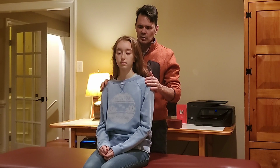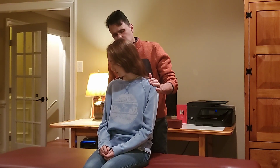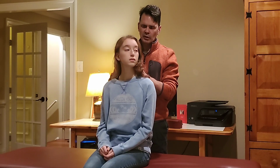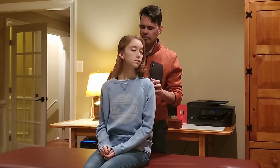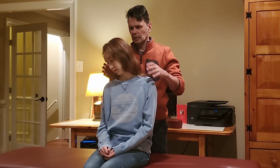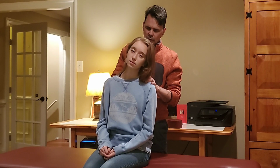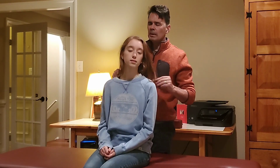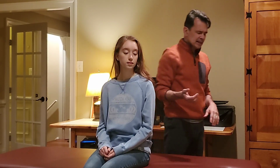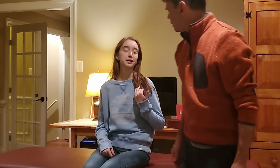Mia, can you just show us the range of motion real quick? Go ahead, turn. Good. You don't have to look down, sweetie. Just go ahead and turn. Smoother. Great. Go ahead, give me a side bend of your head, and then side bend the other way. Good. So Mia, would you say that you're 100% better? Not yet, but I'd say I'm definitely a lot better than I was.